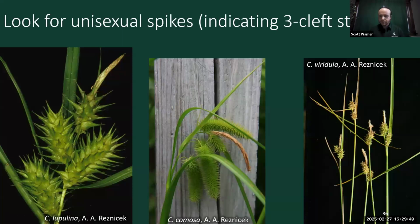The biggest thing is to look for whether the spikes are unisexual or bisexual. If they're unisexual spikes, it's normally a sedge with a 3-cleft style. So we've got a couple of important wetland sedges here. On the left, Carex lupulina, and in the middle, Carex comosa.